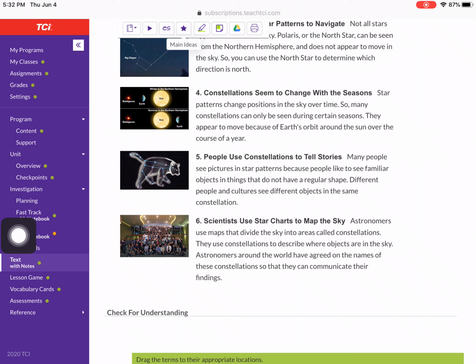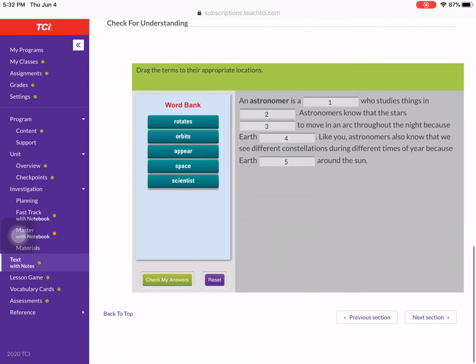Number 6. Scientists use star charts to map the sky. Astronomers use maps that divide the sky into areas called constellations. They use constellations to describe where objects are in the sky. Astronomers around the world have agreed on the names of these constellations so that they can communicate their findings.